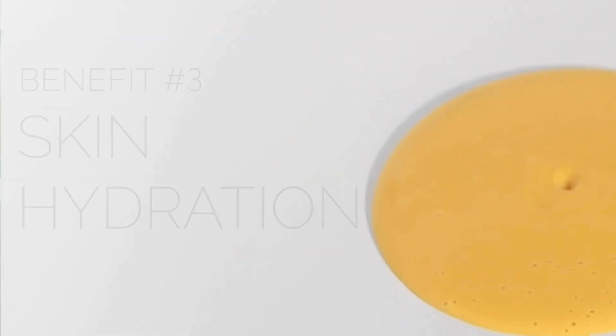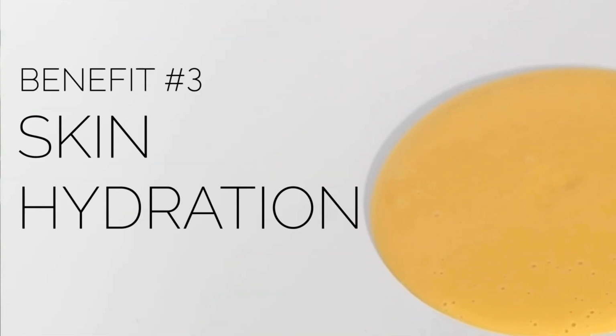But we can treat our skin for skin brightening and blocking pigment, but if we're not giving it the nourishment it needs, our skin isn't really going to look as healthy or thrive as well as it can. And that's where number 3 comes into play, which is hydration. And that's thanks to hyaluronic, aloe vera leaf juice, and glycerin, which are the 3 main humectants responsible for bringing moisture into your skin and hydrating it, giving it that juicy bounce and that suppleness.